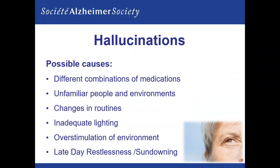Hallucinations are really incorrect perceptions of objects or events involving the senses. In other words, they're an experience of something that is not really there. They seem real to the person experiencing them, but they can't be verified by anyone else. Hallucinations are a false perception that can result in either positive or negative experiences.